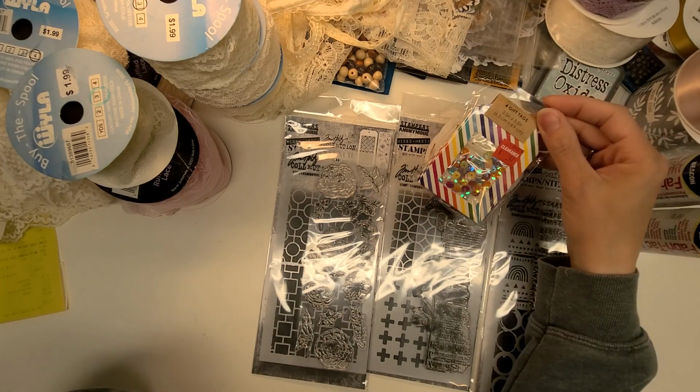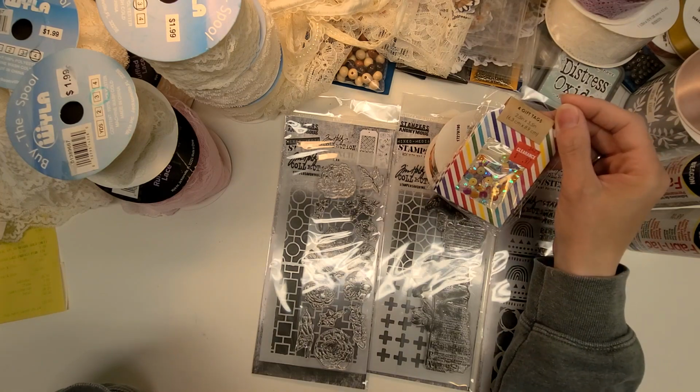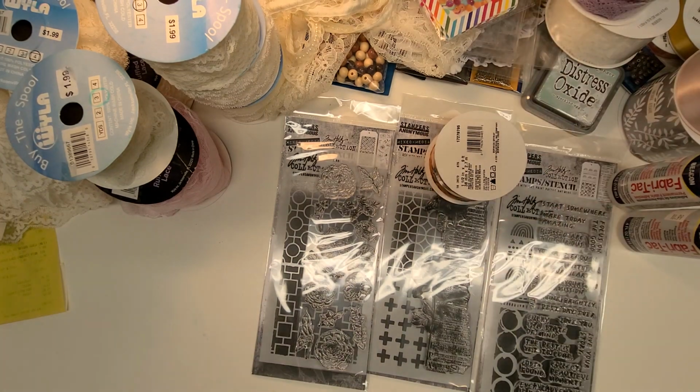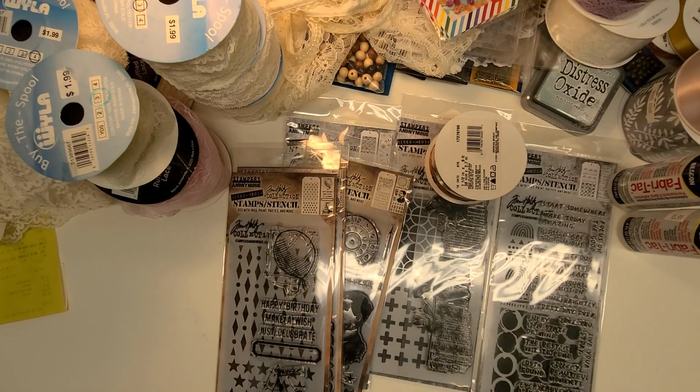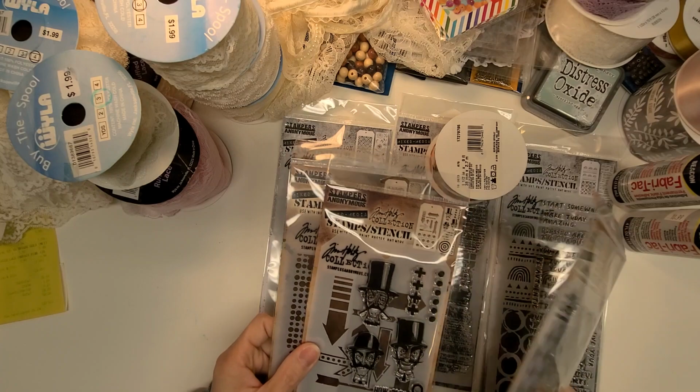And then they had these little glitter shaker tags. Look at that. Oh my gosh, 50 cents for four of them? Yes, please. Those are going in the Boho Journal. Absolutely. Okay. And then there was a couple more of the Tim Holtz. I'm digging down to the bottom of the ribbon bag, as you can clearly hear. That was it.